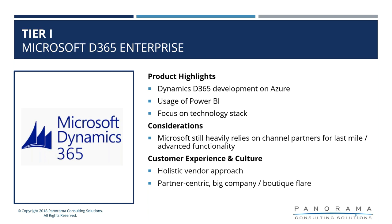Microsoft puts a heavy focus on the technology stack, so they're not really highlighting what the D365 true capabilities are standalone by itself. They're highlighting the capabilities when these ERPs are integrated with their full technology stack, for example, Azure and the BI tool. And Microsoft still relies heavily on the channel partners for that last mile of functionality. Again, they're developing it and they're recreating what they've done. Microsoft took a lot of that standard IP and actually wrapped it in and baked it into their new product, which is great because it provides a lot more out of the box functionality than normal.